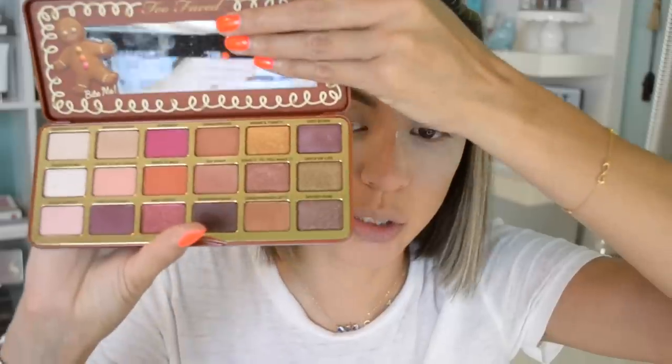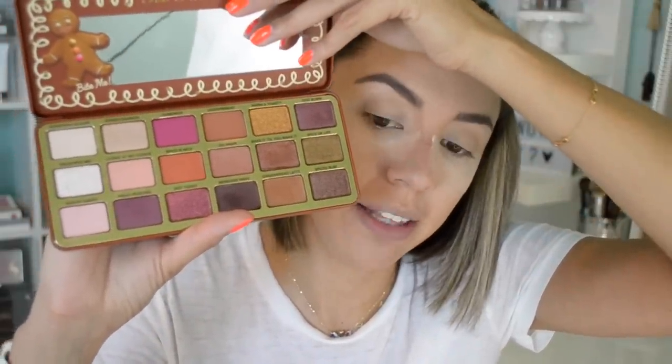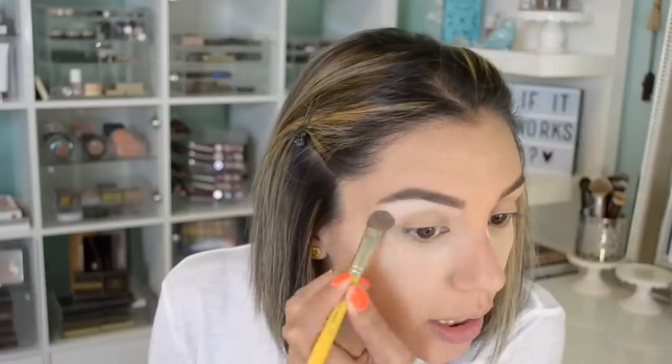It was a limited edition palette from Too Faced, but if you guys look at the colors in this palette, it's really nothing out of this world, super unique, super interesting, super different. It's really just very warm jewel tones. So you have a lot of coppers, burgundies, burnt orange, burnt brown type terracotta shades.